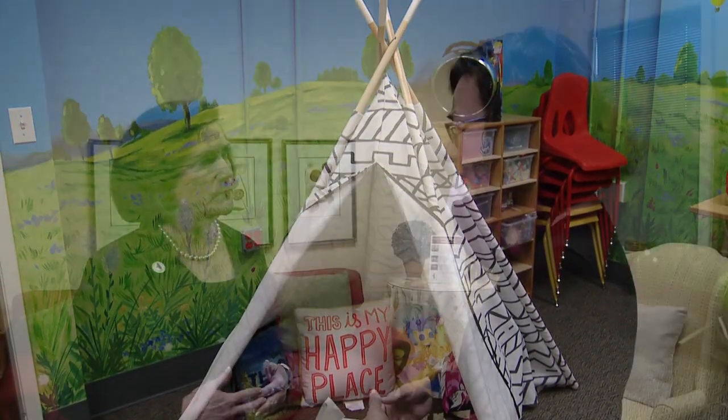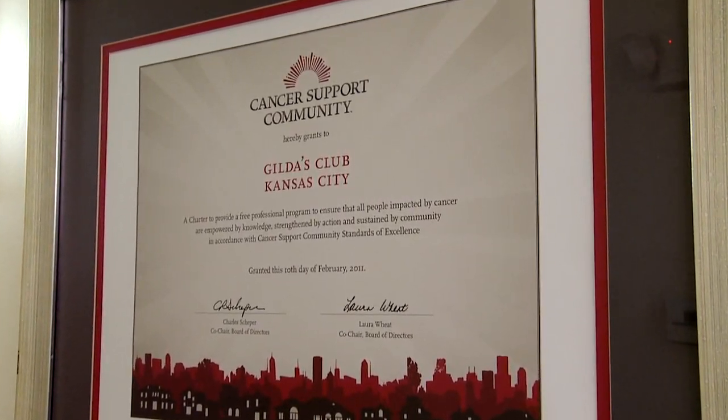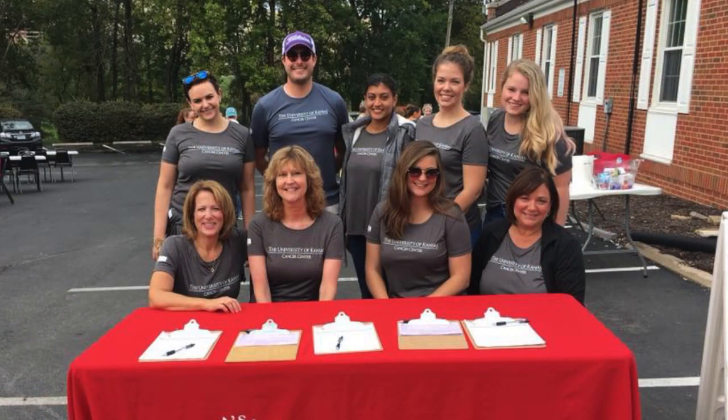And most, if not all, of the services are free, correct? All of the services here are free. So we are part of a national group called the Cancer Support Community. My board of directors pays the affiliate fee for that. So all of the money that's raised locally stays local. Last year, 2017, we served just over 1,500 individuals.